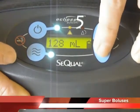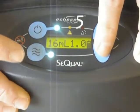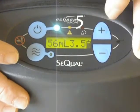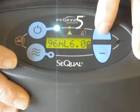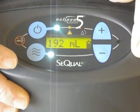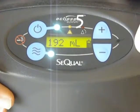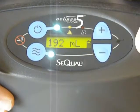As you can see here on our screen, I'll bring that all the way down to the basic, which is a setting of 1 at 16 mils. As we go up in our bolus sizes, you'll notice that the mils also increase. So besides going to 6, our super boluses are 128 mils, a setting of 7, 160 mils, a setting of 8, and 192 mils, a setting of 9. Those are our super boluses. The importance of that is we can take care of the patients that are 4, 5, 6, 7, sometimes even 8 liters of continuous flow with our super boluses and keep them saturated above that 90 percentile.